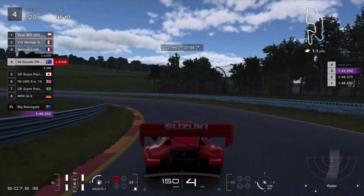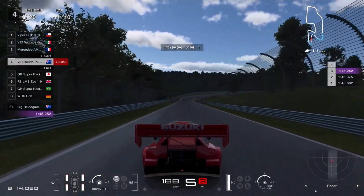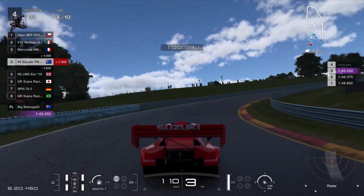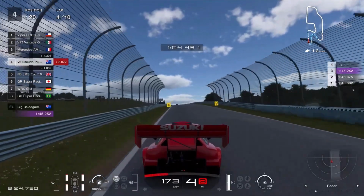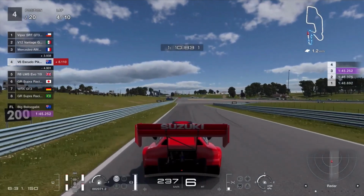So, I'm actually very happy with the way this thing's handling. Of course, you can only use racing hard tyres because of the performance points limits. Because if we was using racing softs, I'd have to limit the power and probably set the weight to a stupid spot and screw with the suspension and everything to probably get it within the performance points limit. But with this setup, it is brilliant.